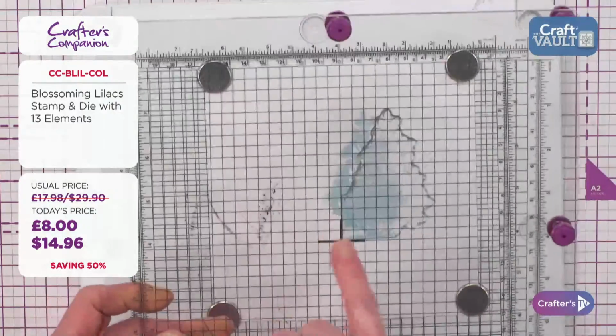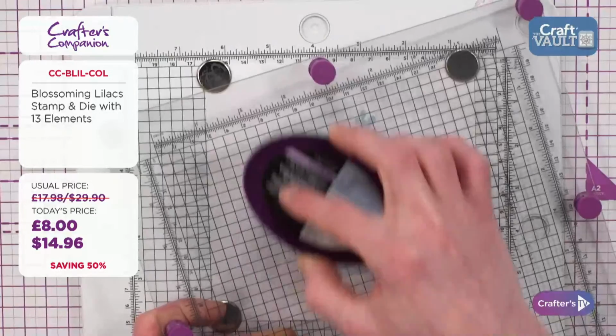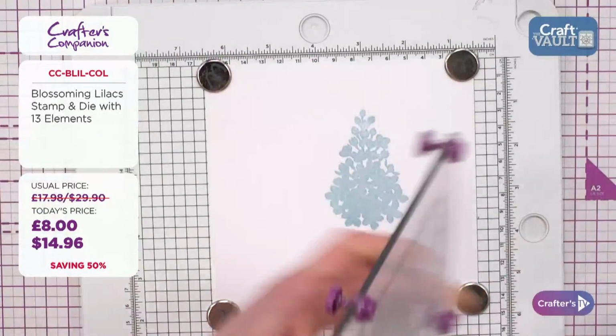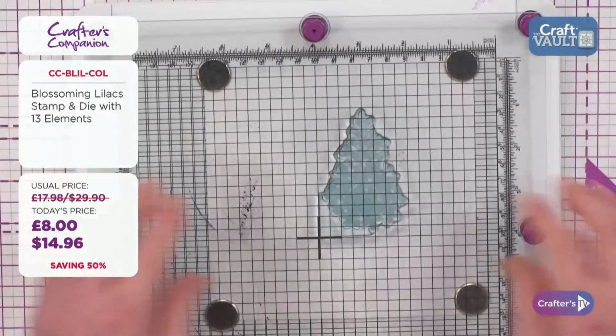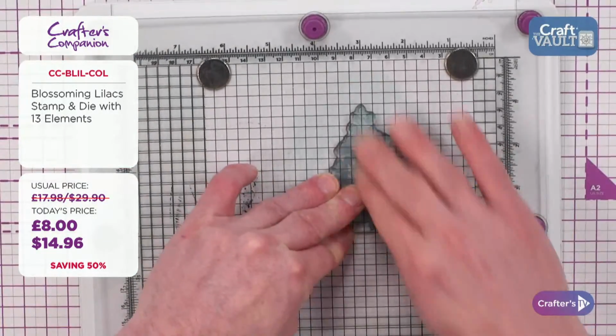And it was the same concept with the 90-degree angle where I showed you how to use the 4x4 or the 6x6. So if you need to know that, go back and have a look on, I want to say Craft Vault. It was definitely Tuesday, I'm sure it must have been Craft Vault. It was Treat Yourself Tuesday.